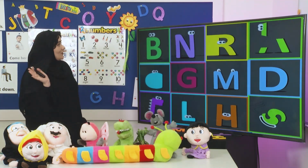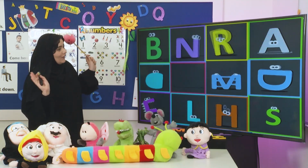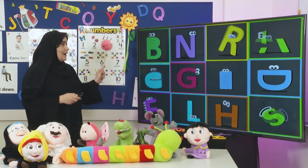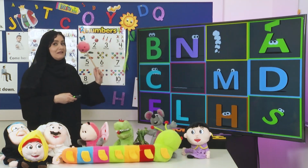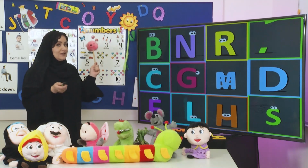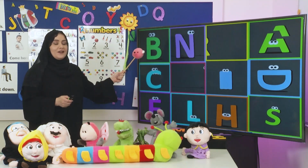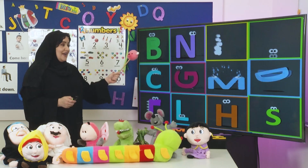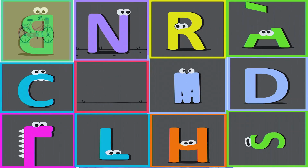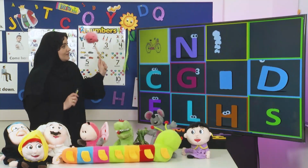Wow! Hello, funny letters. Hello B, hello N, hello H. Dear students, now you have to look at these letters and guess which picture each one is hiding. Let's start with the first one. Yes, B. B is hiding. Yes, bike. Bike.